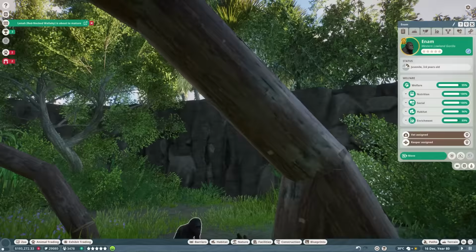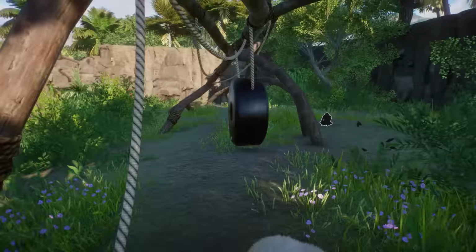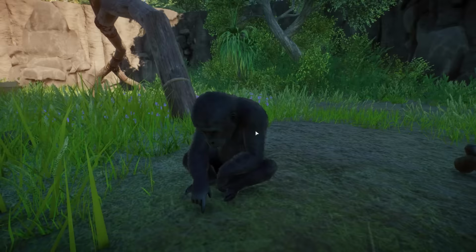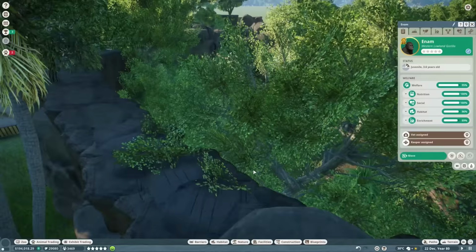Ooh. I actually have never seen one. Oh, using it. I wanted to say. But, oh, that is really nice. So you are actually interacting with your little baby right now. Awesome. So yeah, definitely one of my most favorite habitats still in here.